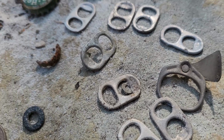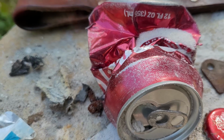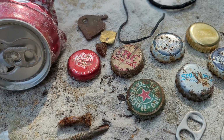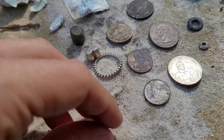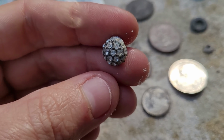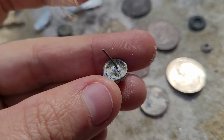Almost a dozen pull tabs on the day. We got some scrap aluminum. We pulled out a big old aluminum can down there. So not the worst day, I would say, huh? 2 pieces of silver. Oh, let me get you close up on this one too. And a really crusty little earring right there.